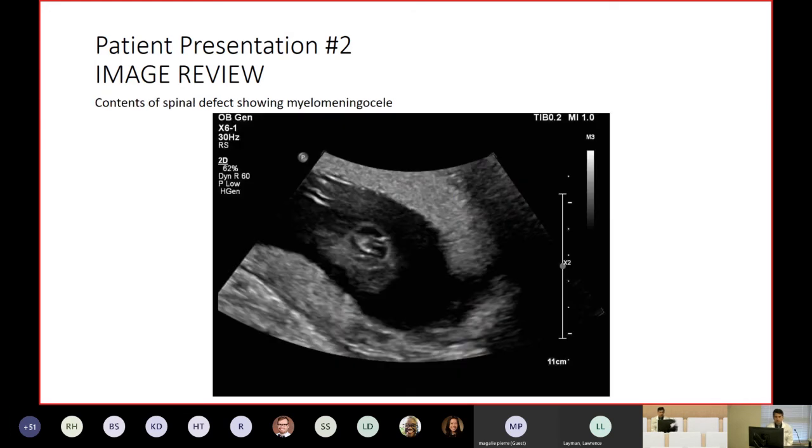And on this image here, we are looking at this defect, and so we see here there are contents within this outpouching of the spine, which would be consistent with a myelomeningocele, whereas just a meningocele would just be the outpouching without the extravasation of the spinal cord contents.